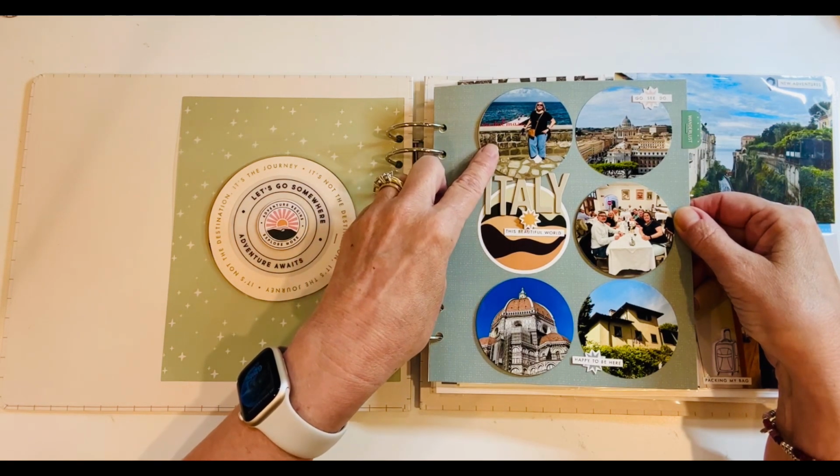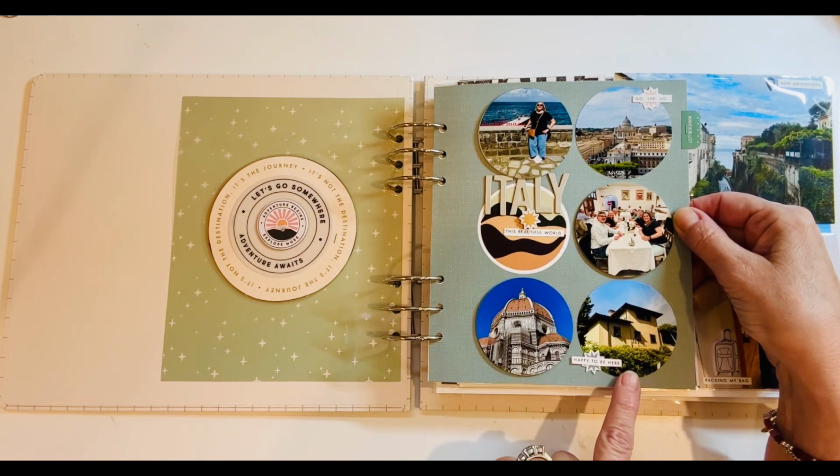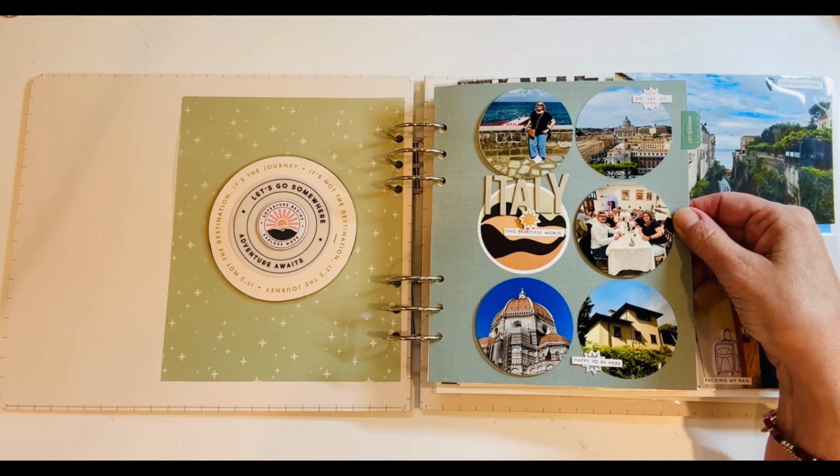And then on each of the circles I added pictures from the different locations we went to in Sorrento, in Rome. This was a dinner in the town where our villa was. Here was our villa in Tuscany, which was outside of Florence, and this is Florence. And then these were all from the Wander kit, and I really love the way they turned out.